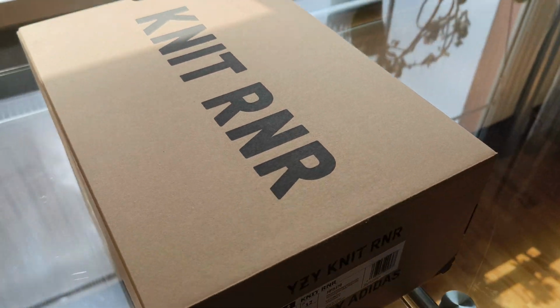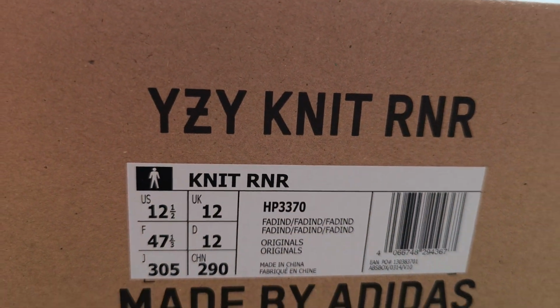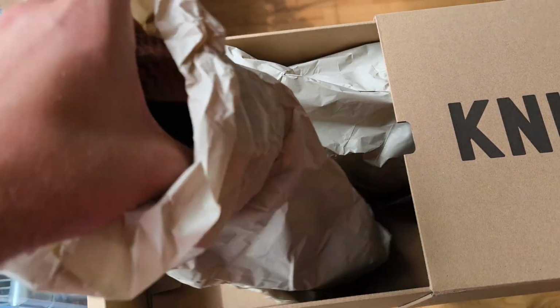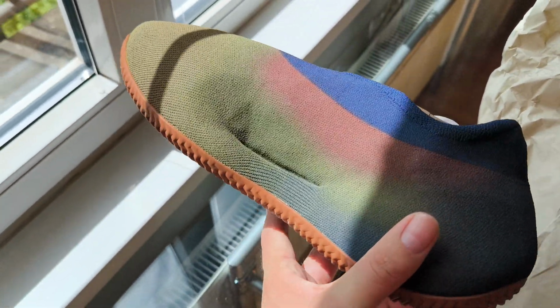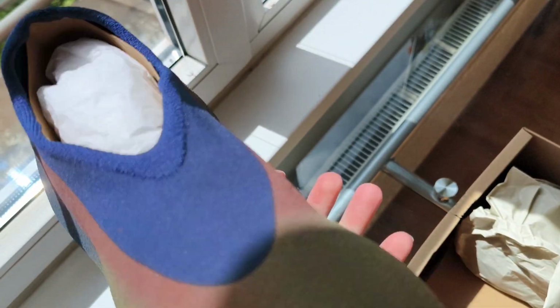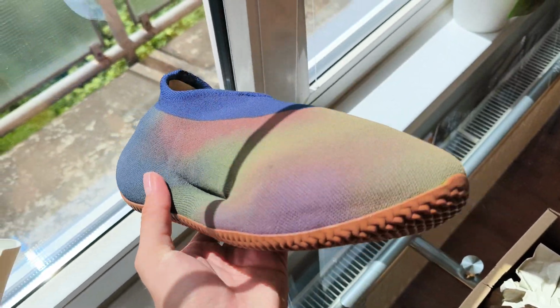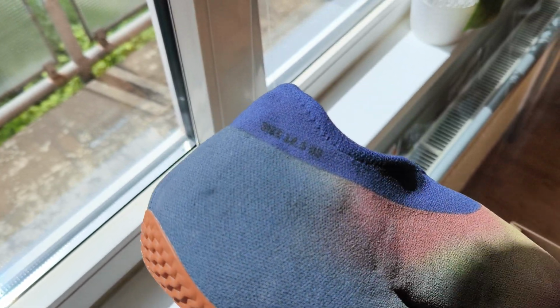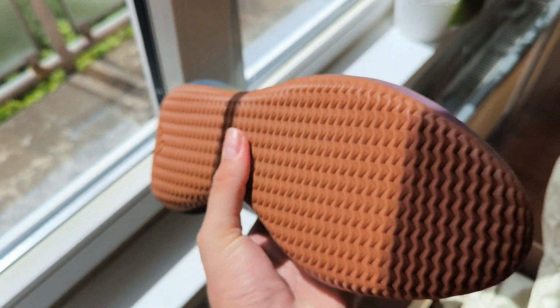This very special YEEZY Knit Runner in the Fade Indigo colorway is a unique variant of the running shoe that Adidas has released in collaboration with YEEZY, the brand owned by global superstar Kanye West. The shoe has a knit upper and a stretchy cuff that gives it a snug, sock-like fit. The upper features a gradient pattern of several bright colors.